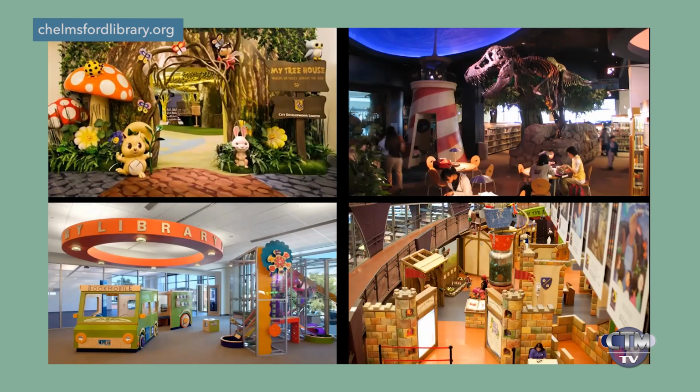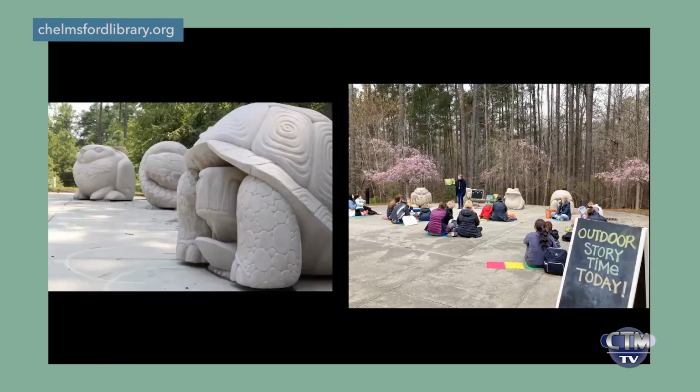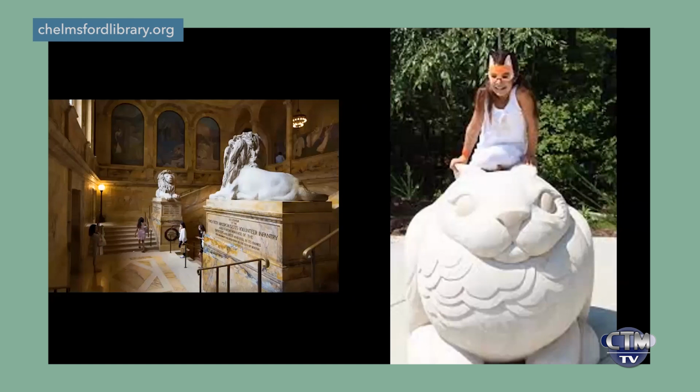Now, at this public library in Chapel Hill, they have these sculptures outside of a turtle, a snake, a rabbit, and a frog, because these are the creatures that appear in so many children's books. They're slightly oversized sculptures, and they have story time around them. To me, they make much more wonderful, much more relevant mascots to children than maybe the protective lions that we saw a century earlier.